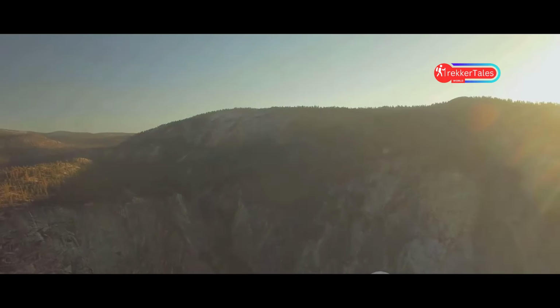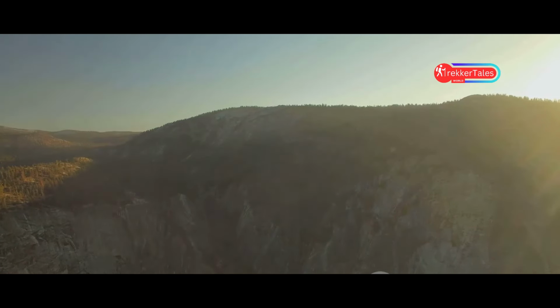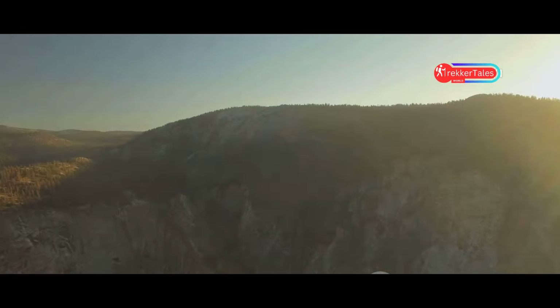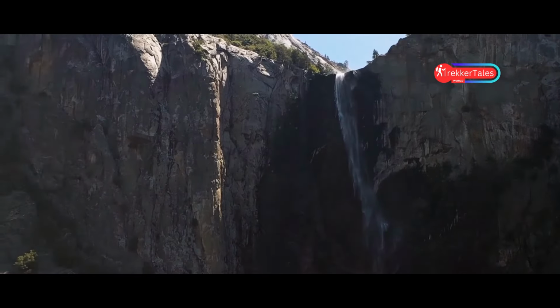Framed by the tunnel's granite archway, Yosemite Valley stretches out before you in all its glory. El Capitan stands majestically on the left. Half Dome dominates the skyline to the right, and Bridalveil Fall cascades gracefully. The Wawona Tunnel is more than just a passage. It's a portal to a world of wonder.